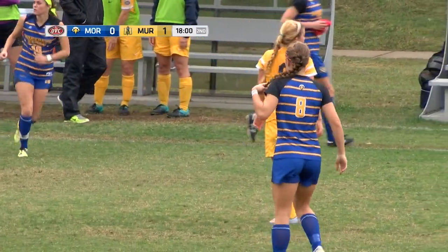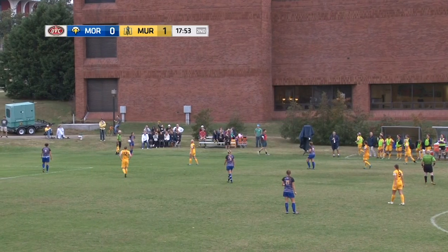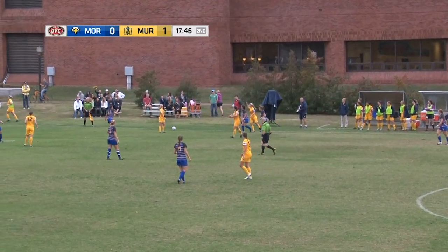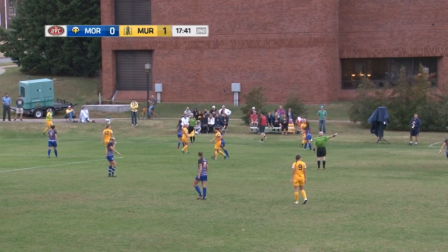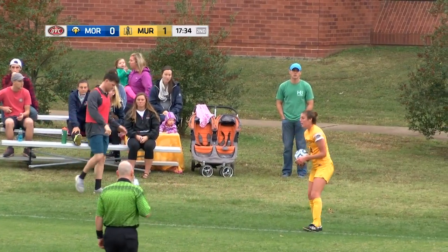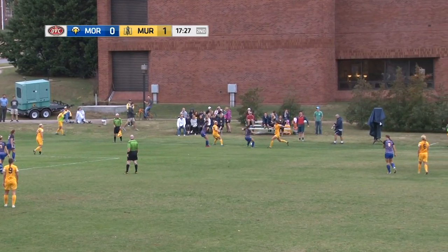And you'll see substitutions for both teams. Three substitutes coming on for Morehead State and one substitute coming on for Murray. And you're starting to notice a lot of the bleachers on the far side here are pretty much full, as well as the hillside. Everybody in the Murray State community proudly supporting their soccer team here. We got some Morehead folk here too. Nice, about a 4-hour trip down from Morehead, Kentucky, and it's an all-Kentucky event today.